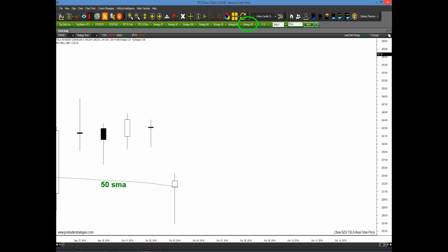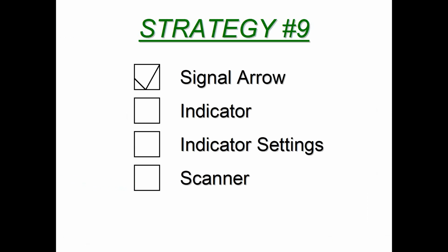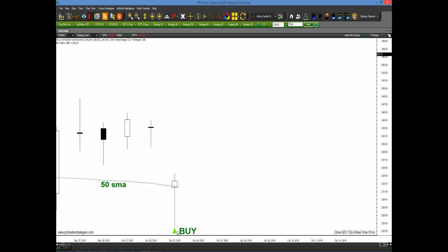Now, we teach you the rules of what constitutes a strategy number 9 signal in our online course, all right? So you have to learn how to identify this on your own. But in order to check your work, because trust me, I'm not going to be there with you every day, every hour of the day to check with you to see if you're online, making sure that you know how to properly identify a signal. So what we've done is we've made it simple on our platform. All you have to do to check your work to see if you're right is to click on strategy number 9, click on signal arrow right here in the drop-down menu, and you can see that there was a buy signal.